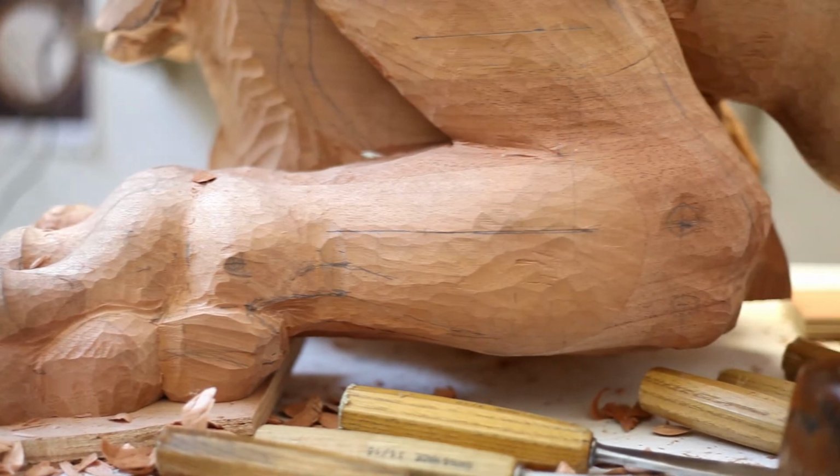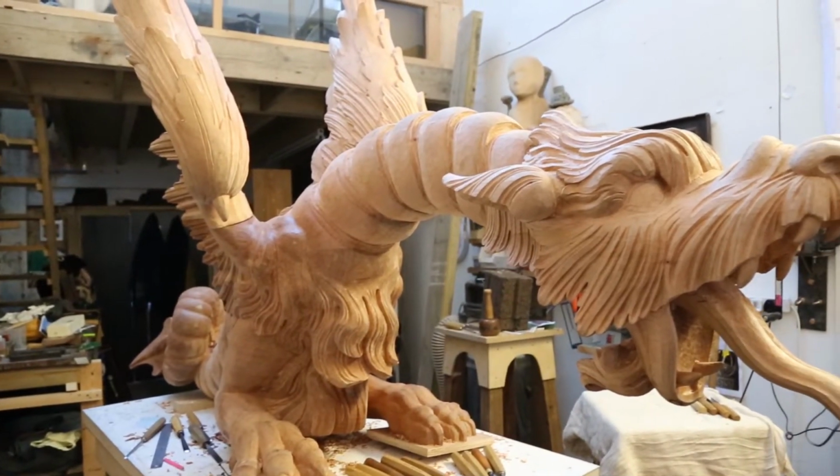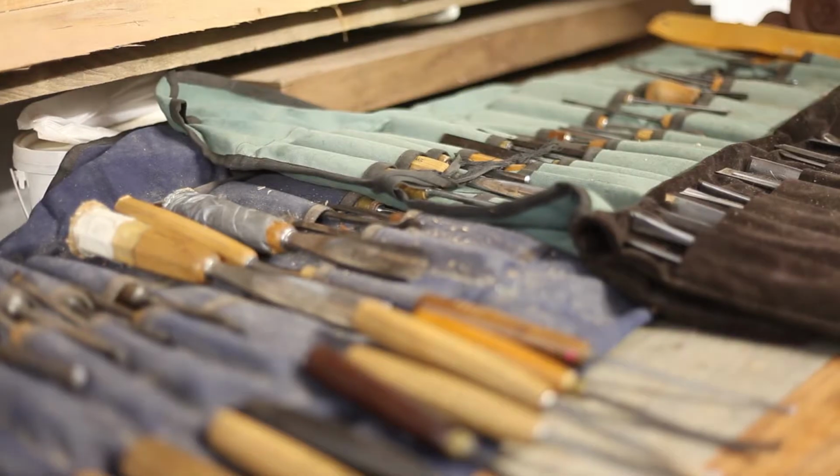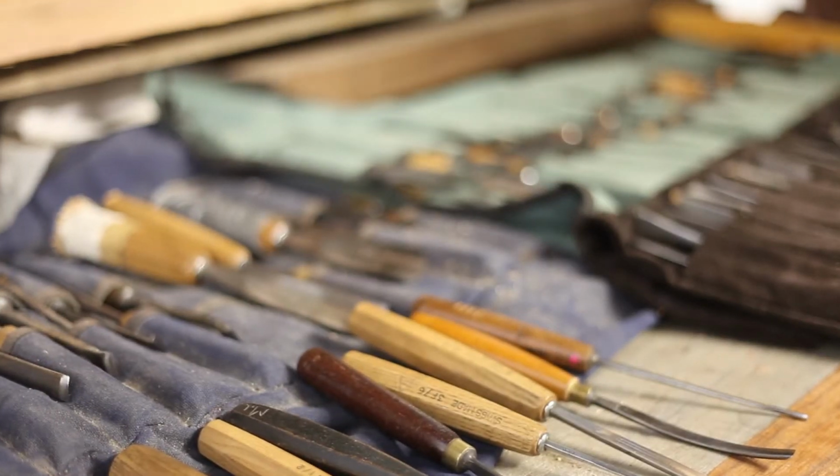This project's quite unique for us. It's the biggest dragon we've ever carved. We're working for Historic Royal Palaces, who are currently restoring the pagoda at Kew Gardens.